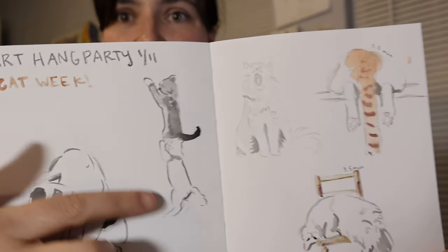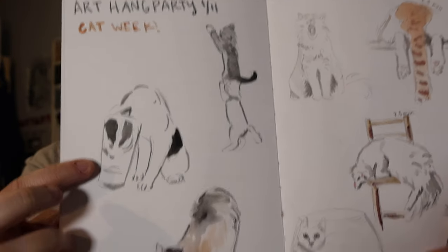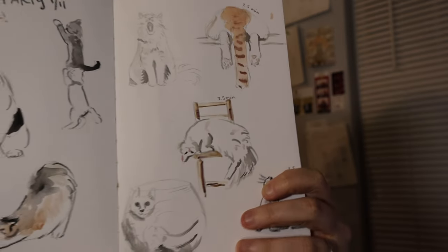So let me preface. It's cat week, so all the drawings are cats, and we did a 2.5 minute timer for each one. So all of these are little 2.5 minute sketches of cats. Like this one is two on top of each other. This one's putting his head in a glass of water. This one's stretching his booty. Yeah, this one we got an extra minute on.